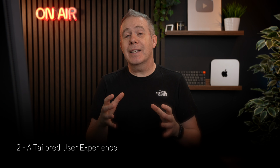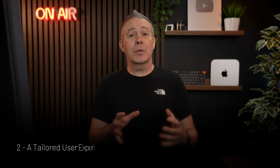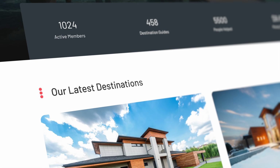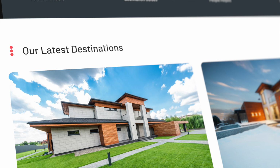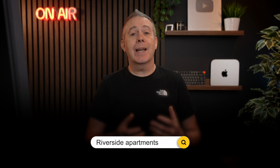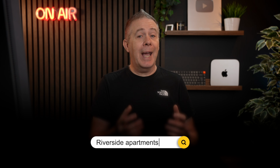Next up, we've got a tailored user experience. By organizing things into custom post types and then associating the relevant data, for example, a real estate website where you have things like the price, the location, number of bedrooms, and so on, it makes it so much easier to organize that content. It also makes it easier for searching against that content, which creates a much better user experience for anybody looking for content on your website.